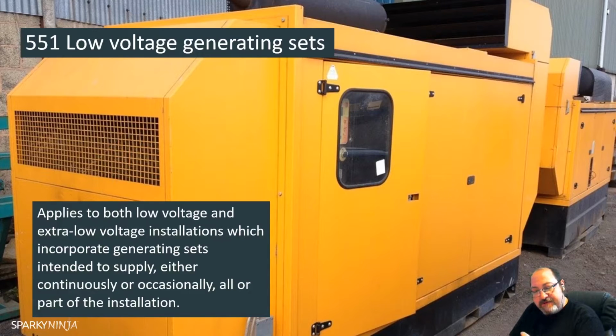It does say further down in 551.1.1 what is considered as a generating set here in 551. So it could be a combustion engine, a turbine, electric motor, photovoltaic cell, electrochemical accumulator, or other suitable source. So there are a number of types of generating sets recognised. Generating sets with the following characteristics are considered: mains excited and separately excited synchronous generators, mains excited and self-excited asynchronous generators, and mains commutated and self-commutated static converters with or without bypass facilities.